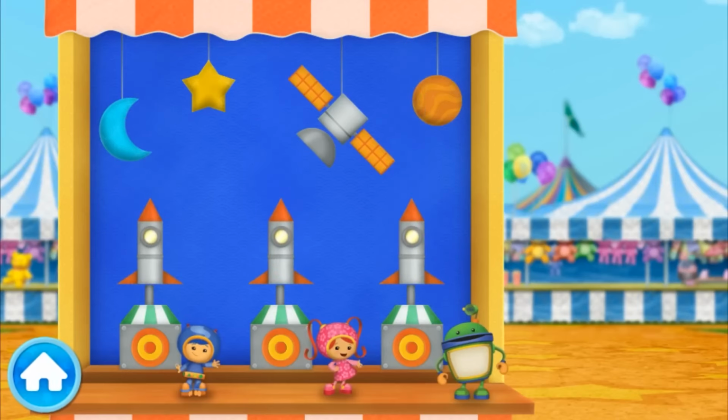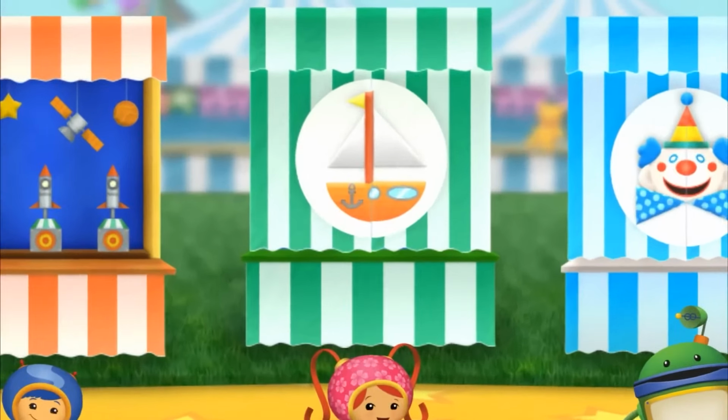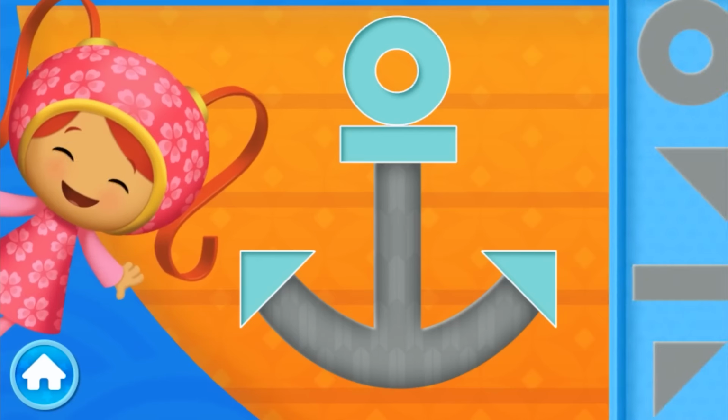Home. Great job! We fixed one of the games. Tap on a different game to fix it by solving the puzzle. Sailboat races. Let's help Milli fix the sailboat game by replacing the missing shapes.